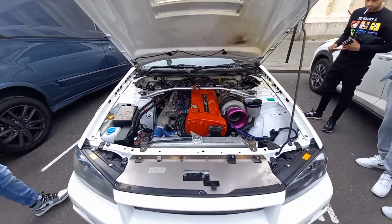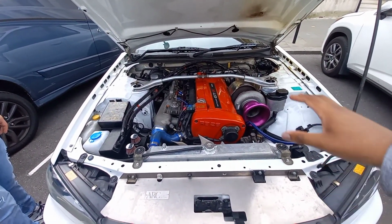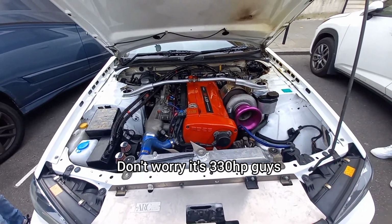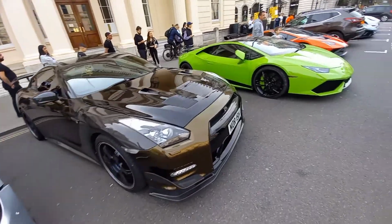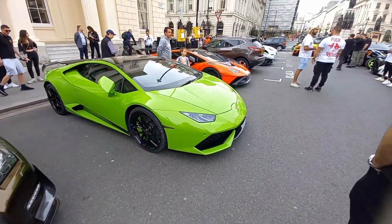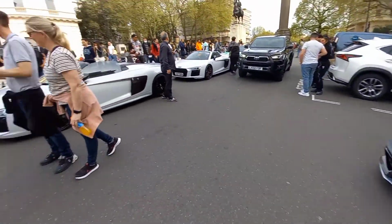And here we have underneath the hood of the R34 Skyline, guys. Don't worry, guys, on YouTube, this is all completely stock, by the way, so don't worry about it. Everything else in front of this lineup, guys, is honestly peak. This is what I love about it. This is my first ever proper car meet, guys. Get that correct.